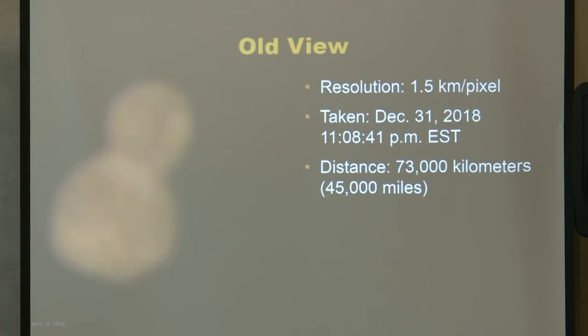Okay, so just a reminder, this was our previous color view of MU69. It had a resolution of about 1.5 kilometers per pixel, and this was released at a press conference all the way back on the 2nd of January 2019. And so now we have the highest spatial resolution color observation that was made by the spacecraft. So this isn't just the highest one on the ground, it's also the highest one that we took.